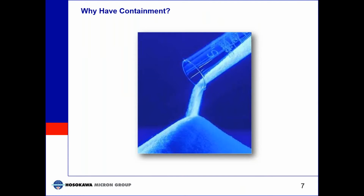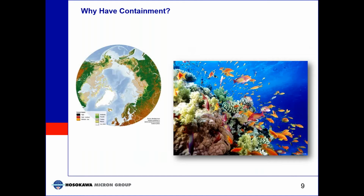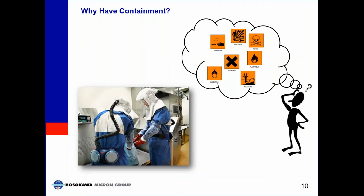Why containment? Is it to protect the product from contamination, or protect the operator from the product? Of course it's usually the latter, protecting the operator. It can be to maintain the area classification in which the system is located, or protect the local environment. But as we just touched on, operator protection is the main consideration on a majority of applications.